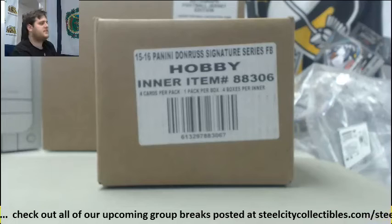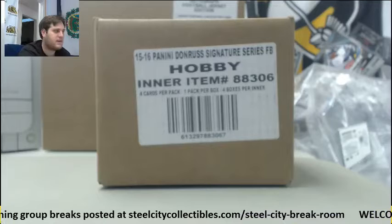We're about to do our 2015 Panini Donruss Signature Series Football Hobby 8-box case and 6-box SEC Gold Rush football jersey. Pick your team group break.